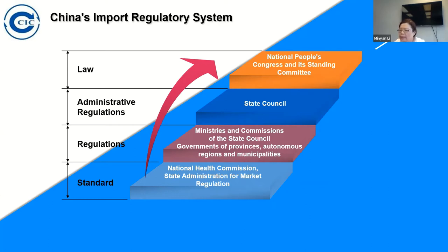The third level is regulations of practice issued by ministries and commissions of the State Council or governments of provinces, autonomous regions, and municipalities, such as the Measures for the Administration of Food Production Licensing, promulgated on January 2, 2020, very recently, just this year, by order number 24 of the State Administration for Market Regulation.